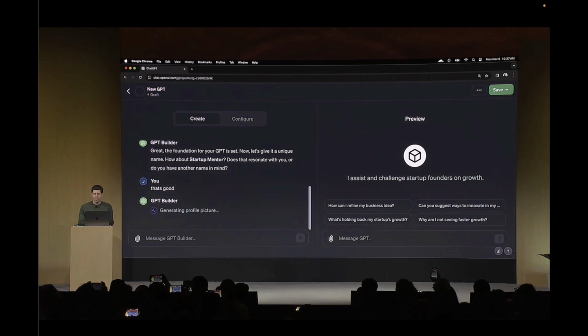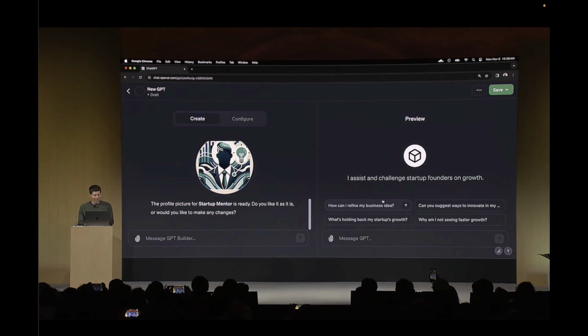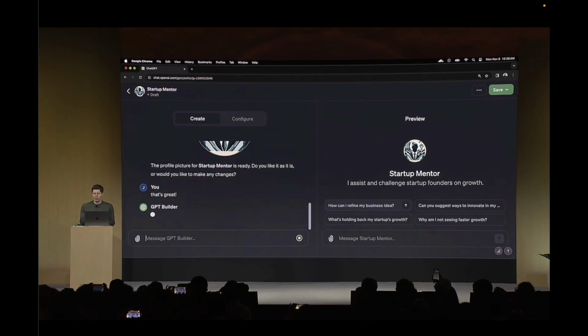And you can see here on the right in the preview mode that it's already starting to fill out the GPT, where it says what it does. It has some ideas of additional questions that I could ask. And you know what? It just generated a candidate. Of course, I could regenerate that or change it, but I sort of like that. So I will say, that's great. And you see now that the GPT is being built out a little bit more as we go.